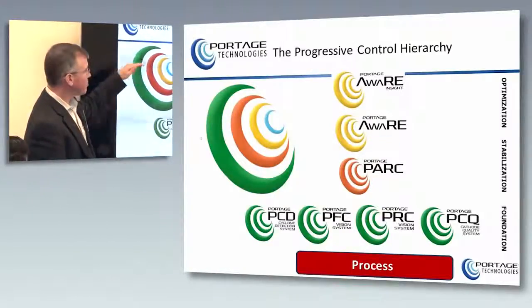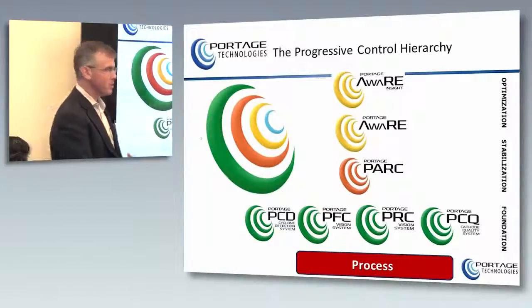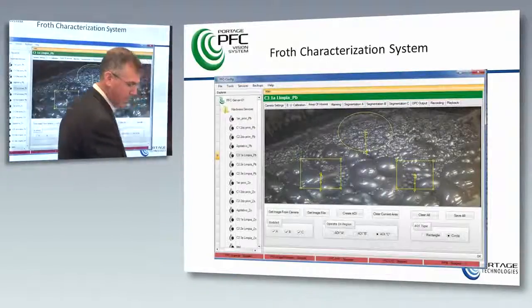Within Portage, we have a number of solutions that take us through this. What I'm going to do is focus on some of those measurement solutions that I was mentioning earlier, and how we actually bring it under control. You saw some examples of this already.